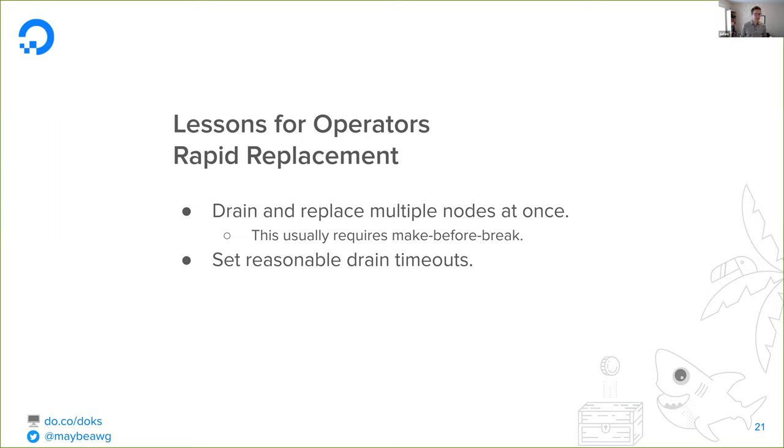The other thing is set reasonable drain timeouts. Don't wait forever for a node to drain, because sometimes a node's just not going to drain. So workloads don't drain instantly. It takes some time for a process to respond to a signal and be evicted, but it also shouldn't need an hour. If you set a good timeout, and like I said, I think our current timeout is 15 minutes, that's going to help make sure that you at least have an upper bound on how long it takes to replace a node, and that upper bound is somewhat reasonable.